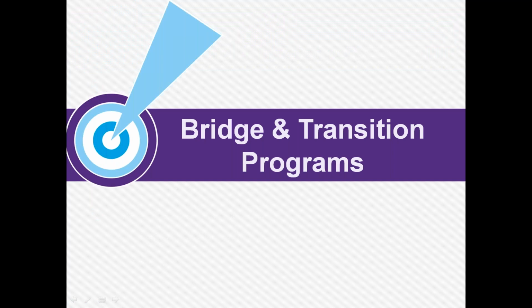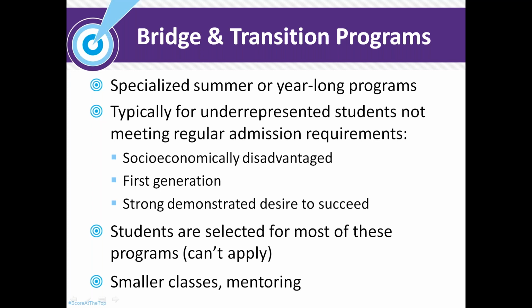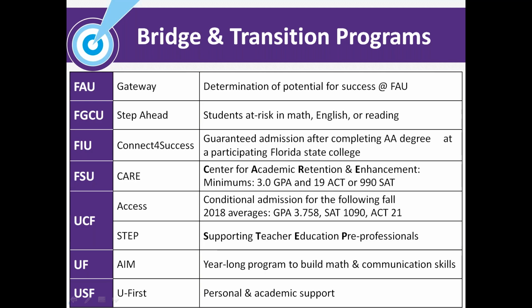And just a quick word on a different kind of admission program that virtually all of our state universities have. With one exception that I'm aware of, you get selected for this. You don't apply for it, but there is one exception that I will talk about. These are special programs for kids who are first gen or socioeconomically disadvantaged and who all have demonstrated a very strong desire to succeed. These are kids who will get really superb counseling, smaller classes, and they are kids who have definitely been disadvantaged in one way or another. And I've just listed 7 of them.